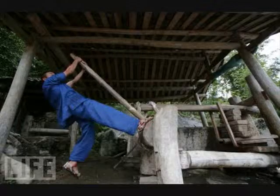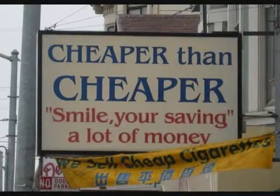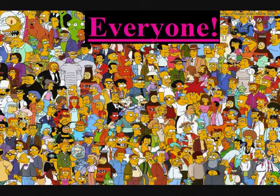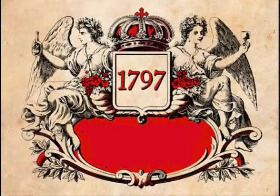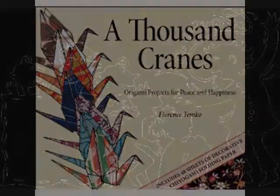As easier paper-making methods were developed, paper became less expensive. Origami became a popular form of art for everyone. The first book to teach origami was in 1797, called How to Fold 1,000 Cranes. Before this, ancestors passed down the art to new generations.